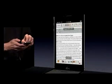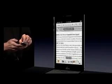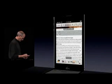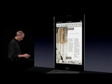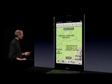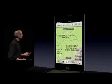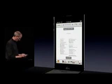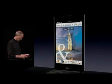And again, I can just zoom into text, pinch and zoom any way I want to. It's just really, really nice. Look at that. Pretty cool, huh? All righty. So that is iBooks.